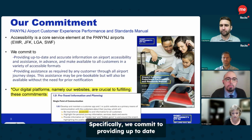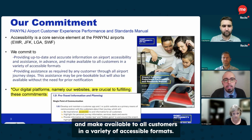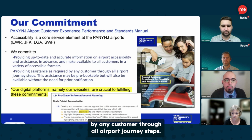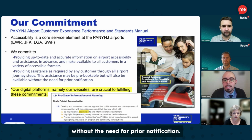Specifically, we commit to providing up-to-date and accurate information on airport accessibility and assistance in advance, and to make it available to all customers in a variety of accessible formats. And we also commit to providing assistance as required by any customer through all airport journey steps. This assistance may be pre-bookable, but will also be available without the need for prior notification.